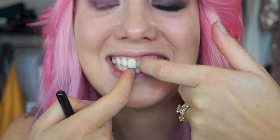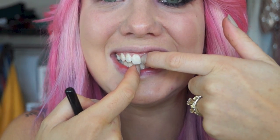Yeah, so he showed me, I'll show you guys, so don't mind all my teeth. That's the center of where my teeth are. My whole jaw is twisted to one side. It is something that I really want to get fixed.